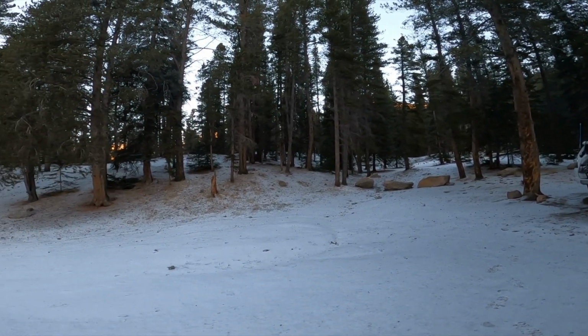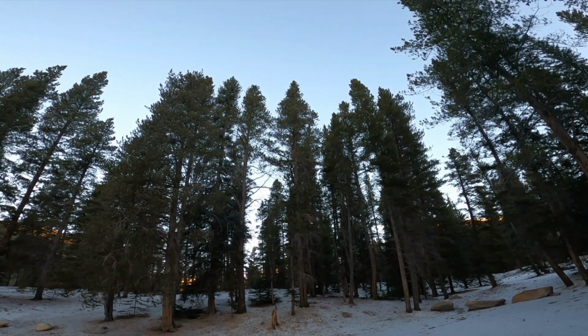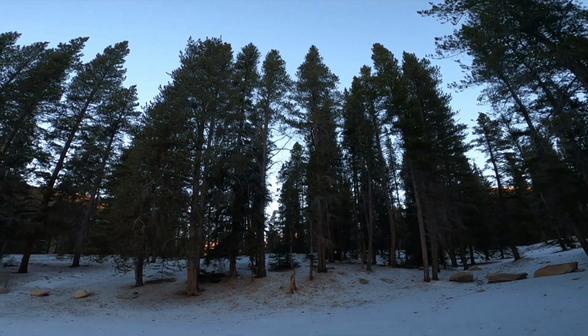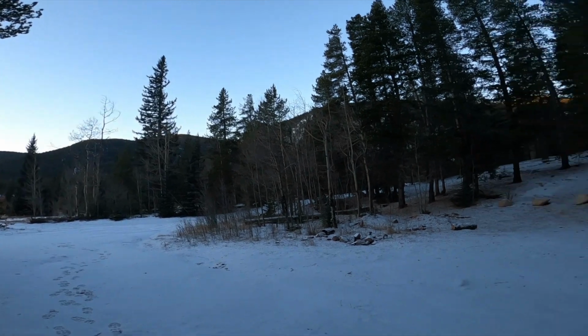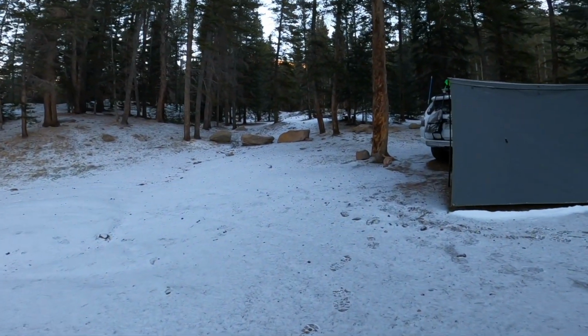I can hear it's windy. This is another good thing about this site. I don't know if you can see the trees up there moving. But it's windy, but I don't really feel it where I'm standing. But I can hear it. The spot is pretty nice for this.